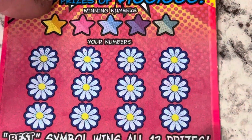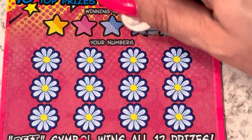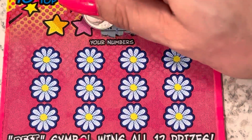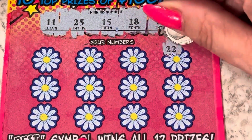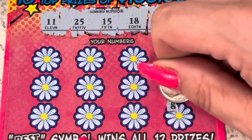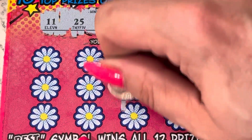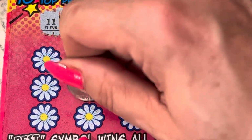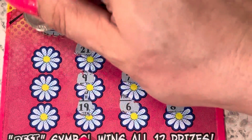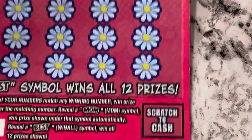Ticket 2. Want me to read these? Yeah, come on. No problem. 28, 18, 15, 25, and 11. 22, 20, 8. 8's on every ticket. 29. Well, we need it to hit. 7, 6, 21, 9, 19, 2, 27, and 1. All right, nothing on that one.